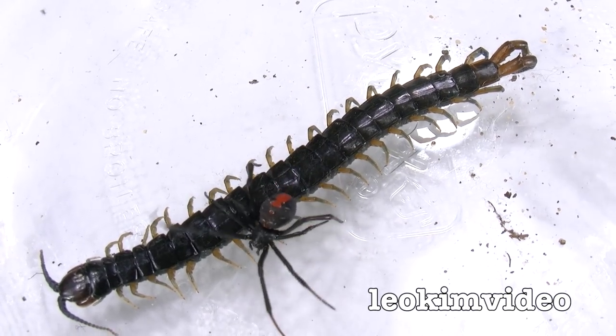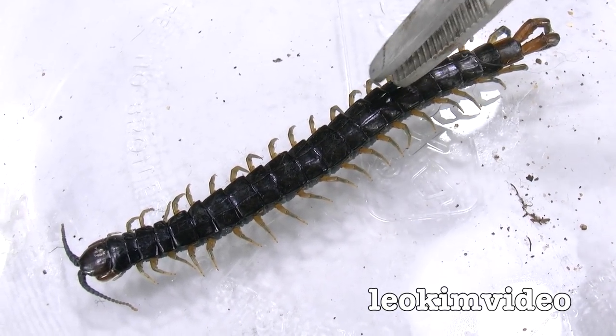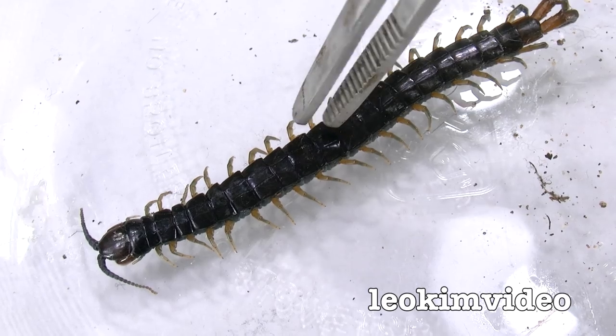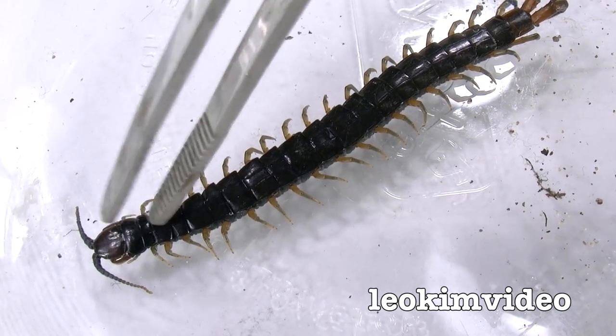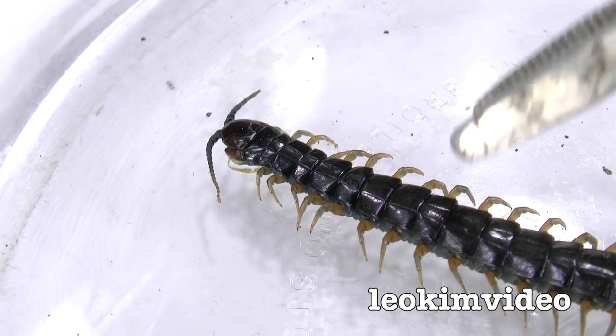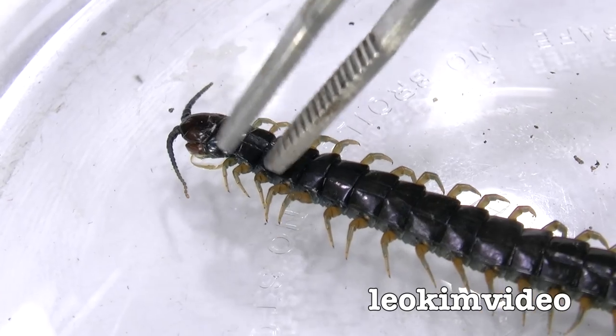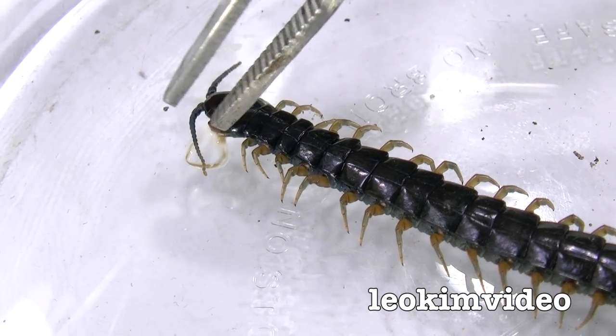Oh, the redback's still having a victory dance here, but as for the giant centipede here, it's literally stuck down to the bottom of the bowl because of the redback's web, it's not moving at all. I can prod it around here, I can't get it to flinch an inch. The redback's venom will start to turn this critter basically into fluid, and if I move it here, we might see, yeah, there's some fluid coming out of it.